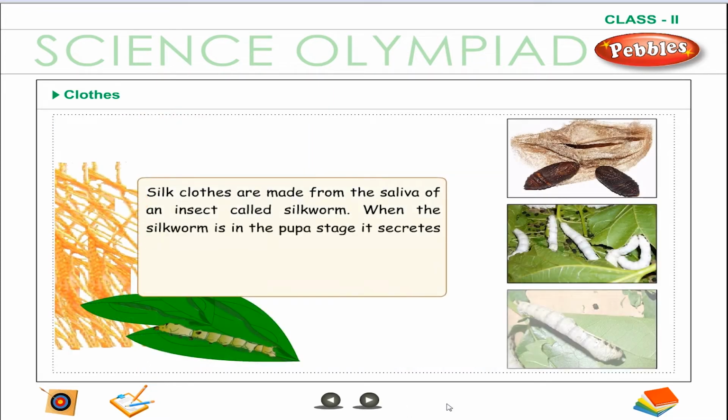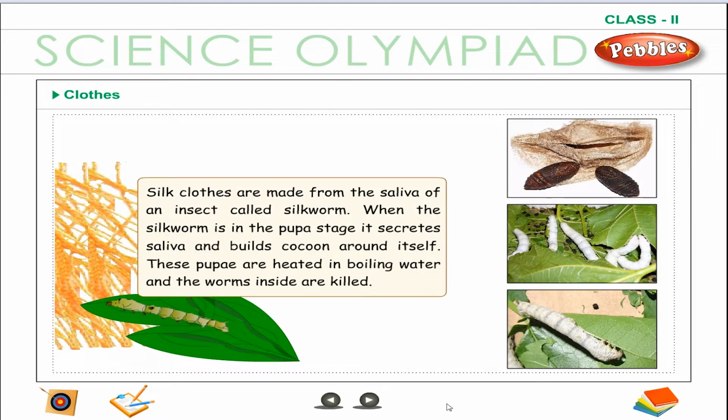Silk clothes are made from the saliva of an insect called silkworm. When the silkworm is in the pupa stage, it secretes saliva and builds a cocoon around itself. These pupae are heated in boiling water and the worms inside are killed.